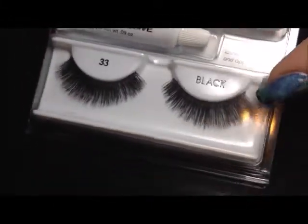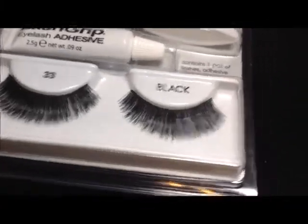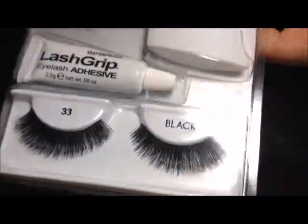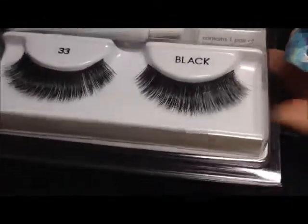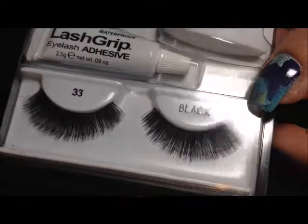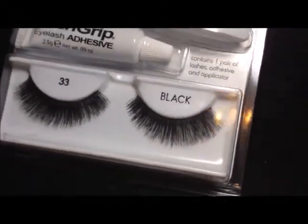I have never tried the eyelashes before because I don't wear fake eyelashes. I've only worn them for being in a play before, but I've never worn them in real life, so I might try these out though sometime for a fun night out or something. So if I do, I might do an extra little video to talk about those later. But let's move on to the polish. So I got two boxes full with, I think, 12 polishes total. So we're going to go ahead and just go over those.